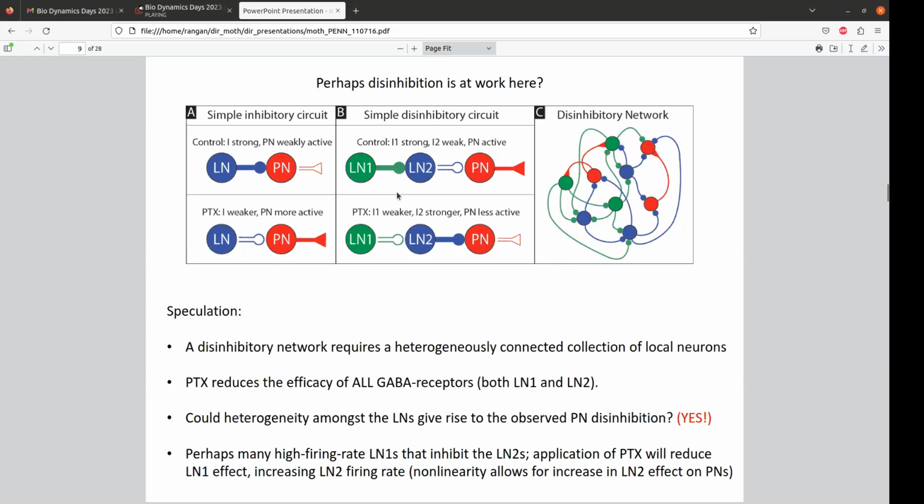However, it turns out that once we allow for the real nonlinearities of neuronal interactions, then PTX can indeed perform the role we just outlined across a relatively broad range of network parameters. So in summary, the mechanism that I think might be at work within the actual antennal lobe is that there's heterogeneity in the local neurons, as well as nonlinearities relating every neuron's firing rate to its effect on its downstream targets within the glomerulus. And that combination of heterogeneity within the local architecture and nonlinearity in terms of the link between activity and the effect of that activity can, almost generically, produce the kind of effect that we've seen in the PTX experiments I showed earlier.